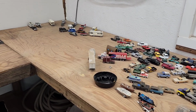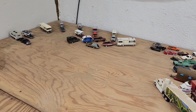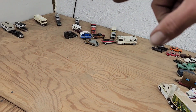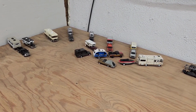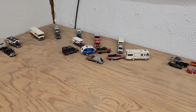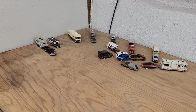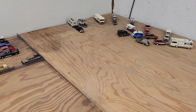This is where I plan to try and do a campground here in the corner. I'd like to do a pond here. The plan is to do a whole running river down through here and then end up with a pond here in the corner, with a little campground around it. Problem is I have way too many campers, so it's going to have to be a small campground because I want it to be a nice sized pond. I want it to look good. So working on trying to figure out how I'm going to do that.